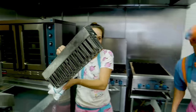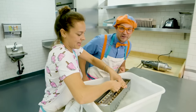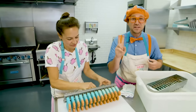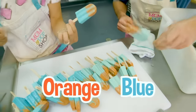Okay, hey, we gotta drain them. I can't wait to see the ingredients you use. Oh, me too. Whoa. They come loose. Whoa! Look at them! My two favorite colors! Yeah! Check them out! Blue and orange.